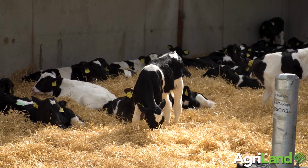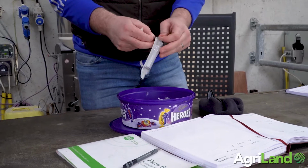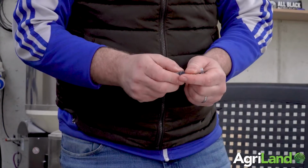If we don't keep a calf healthy, we're basically on the back foot the whole way down along the line in the system. So we'll be looking at what Peter's doing. He's vaccinating for pneumonia, IBR, clostridial diseases, and if the need arises, he's using anticoccidials as well for coccidiosis.